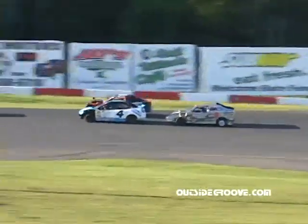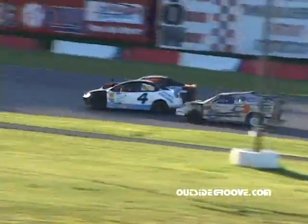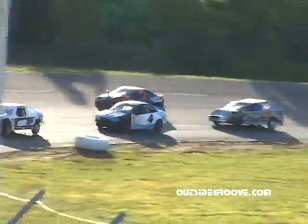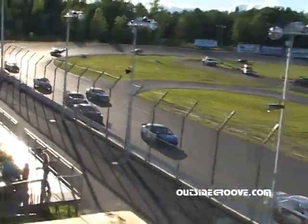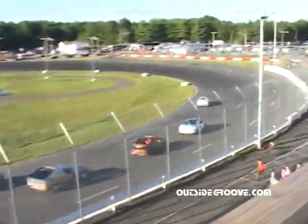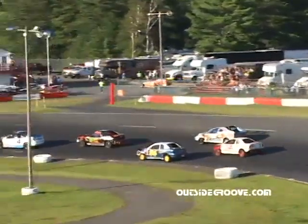Talked to Chris earlier, and he said the top of the racetrack is still his favorite line. Here comes Rob Sines looking to make it three wide, backs out of it. Chris LeVere said the top is where he wants to put that car. That's where he's had his most success here at Airborne Speedway. He runs in second place right now with that number four car.